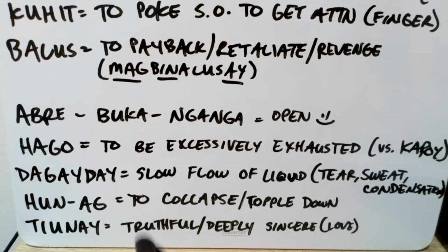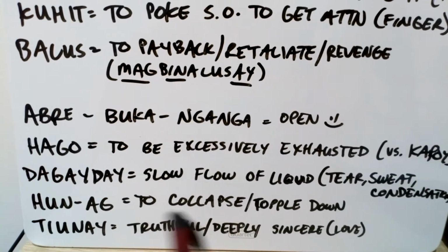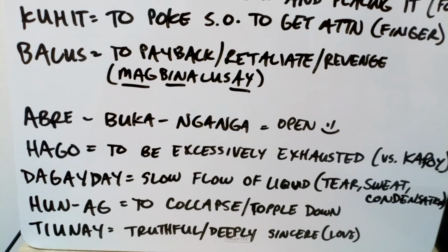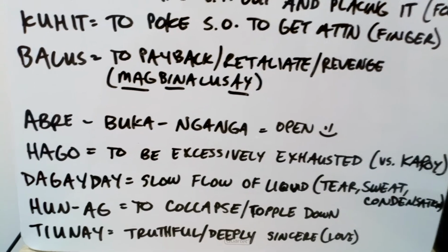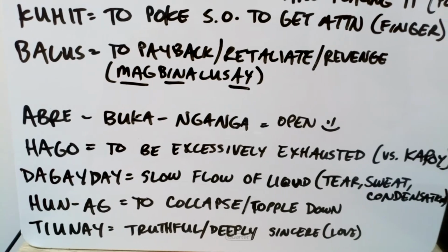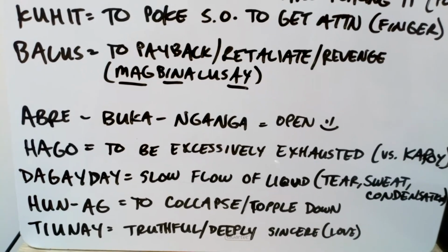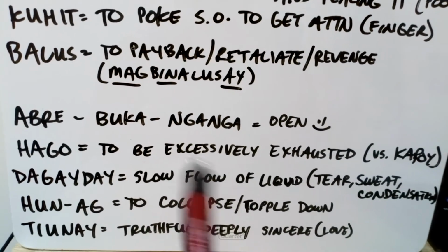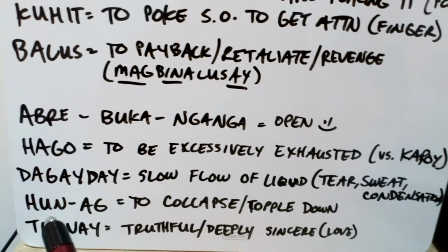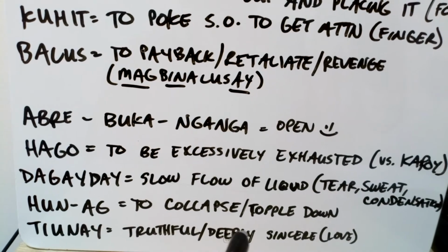Okay, hunag, right? Hunag means to collapse or to topple down. The perfect example for this would be in an earthquake. There were buildings that collapsed and toppled down, right? That's called hunag. Naghunag, right? Naghunag ang balay ni Manoy kay naglinog og kusog, right? So Manoy's house collapsed because there was a strong earthquake, right? Hunag means to collapse, like a building to be demolished and stuff like that, right?